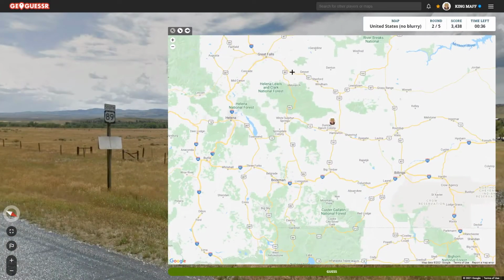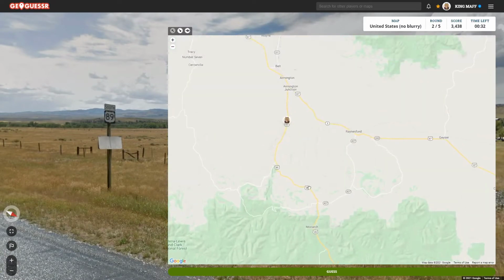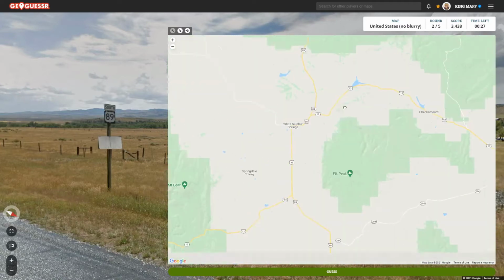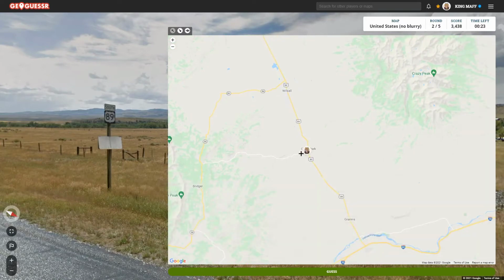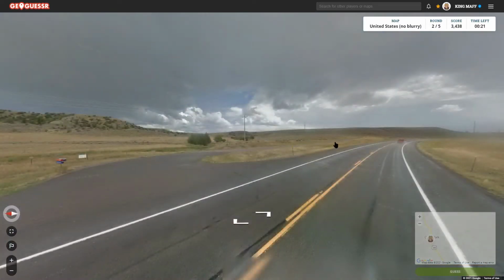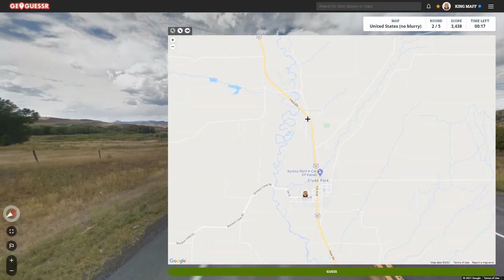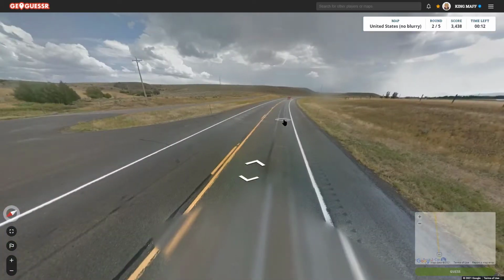Here's 87. Here's 89. So somewhere on 89, which it looks like it's stopped. Somewhere along this is Glide Park. Return to start. We are north of Glide Park after a curve. I think we're about right here. Here's the road. No, it's not.